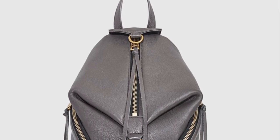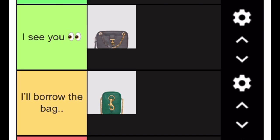After that stunning bag, we got the Julian backpack. The Julian backpack has a very sickening, striking design to it. It's got three zipper compartments, one down the middle. Sold already. The construction of this bag is astonishing. I really enjoy the construction, and it's a really cute bag. B tier. I see you, boo. You're so cute, and I see you. What's my body count? What does that mean?